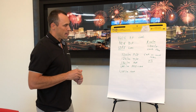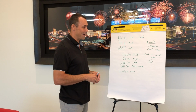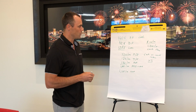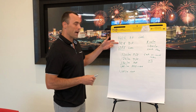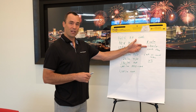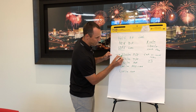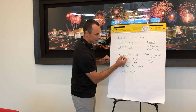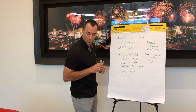Now, 4% may not get you too excited. It's obviously more than you get in a savings account, but where the excitement really comes in is when you start looking at all the other variables. Keep in mind, not only are you getting this $1,200 a year in cash flow, but this payment right here, $725, principal and interest. A big chunk of this payment is interest, but you do have some principal being paid down on this as well.